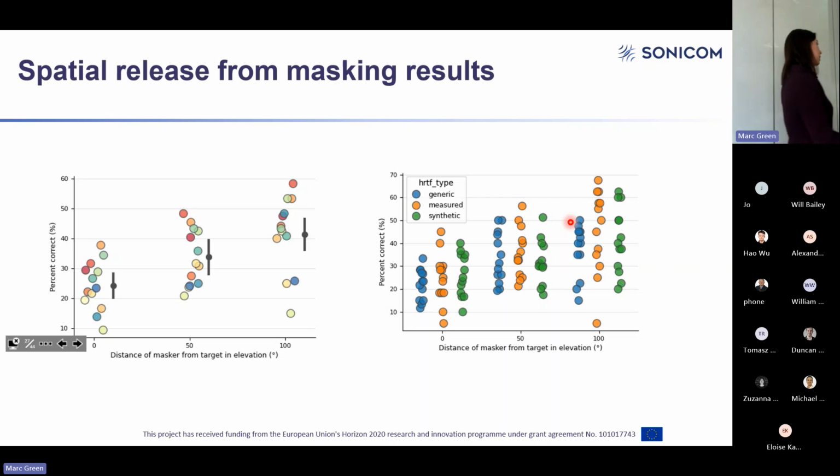But there are also other things that we can look at rather than basic performance. We can look at whether, instead of hitting the correct answer, they hit a completely different color and number that wasn't even said. Or did they hit a color and number that was said by a masker? That tells you whether it's informational masking or maybe energetic masking. And so you can look at the responses in a bit more detail to see whether these vary depending on the HRTF.